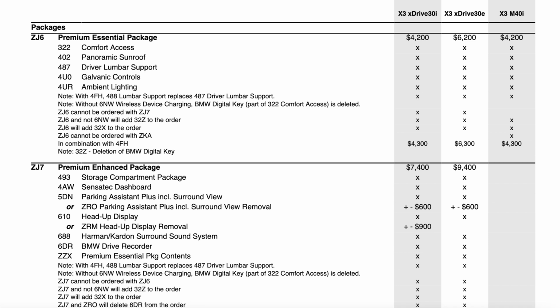One thing that I find interesting, at the very bottom, you'll see in combination with 4FH. 4FH is the ventilated seat option down below that you'll see during the standalone options. Now, it's very interesting that each package becomes $100 more when you add the ventilated seats. Why not just have the ventilated seat option $100 more? It's very interesting how they price that out.